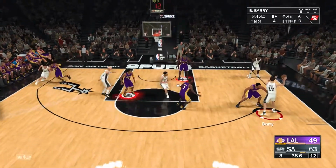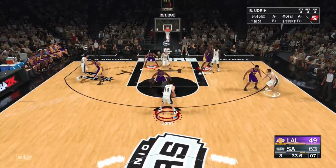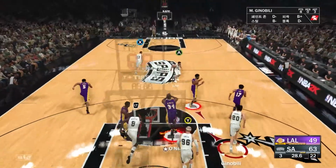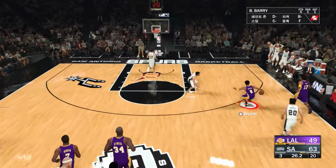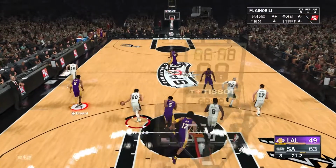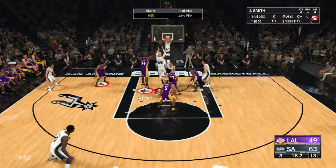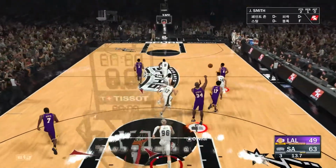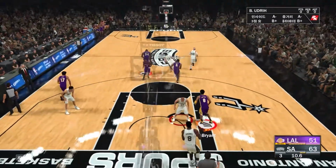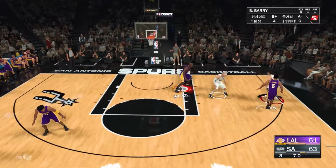Pass to Barry. Out to the right wing. Now Udrih. Shot clock at 6. Off target with his 3. Shot and game clock separated by 5. And here's Bryant for 3. And Ginobili pulls it down. And so it's Ginobili bringing it up now for the San Antonio Spurs. And Shaquille O'Neal pulls it down. Jumps up. And Kobe throws it down. His team hasn't picked up the slack, but he's doing everything he can do to win this game for them.